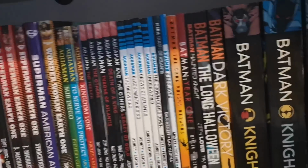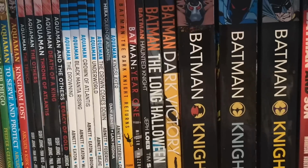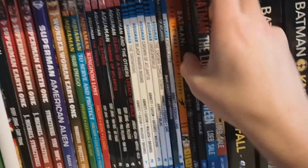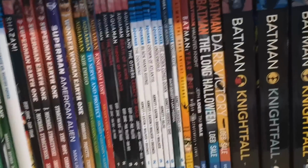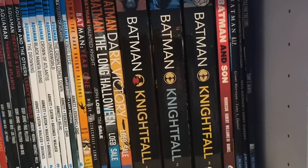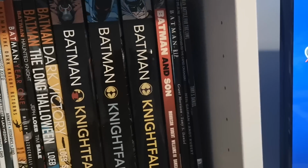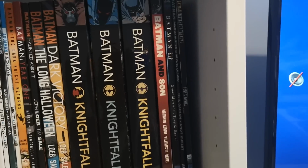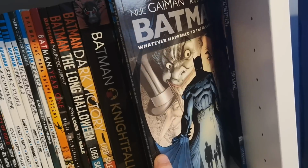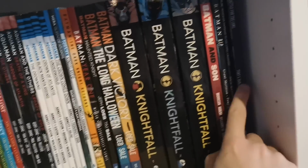They are classics. We've then got the Jeff Loeb Tim Sale trilogy with Batman Haunted Night, The Long Halloween, which is probably my favourite Batman book that I've ever read, fun fact, and Batman Dark Victory. We've then got the three huge Batman Nightfall trades, and then into the sort of Grant Morrison era, we've got Batman and Son, Batman R.I.P., really difficult to see, but it is in there, Batman Whatever Happened to the Caped Crusader, and Batman Battle for the Cowl on the end there by Tony S. Daniel.